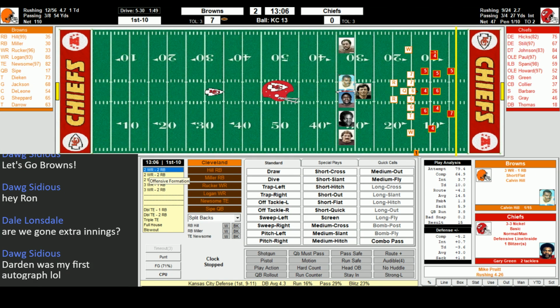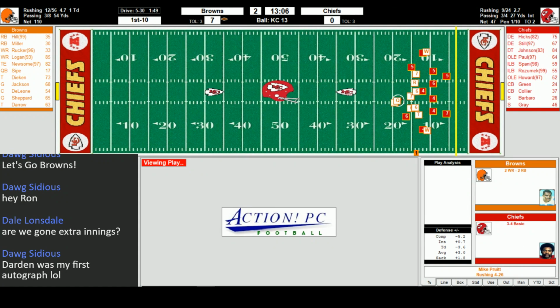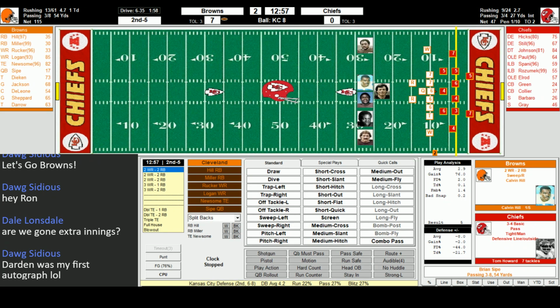Helen Miller. Sweep right for Calvin Hill. And he gets across the 10 to about the 8. Howard makes yet another tackle. Then he gets hurt. And so he'll jog it off. Clock stops, 12:57 first half. Cleveland will have first place all to itself with a win in the AFC Central.